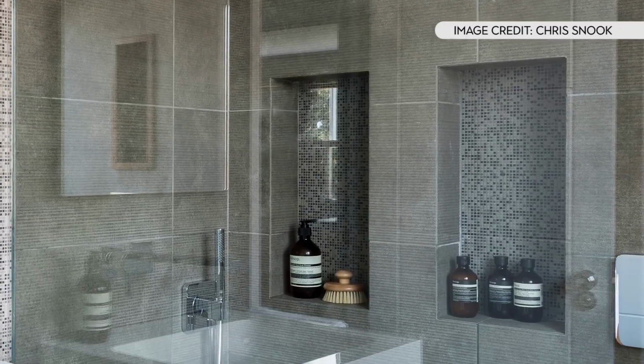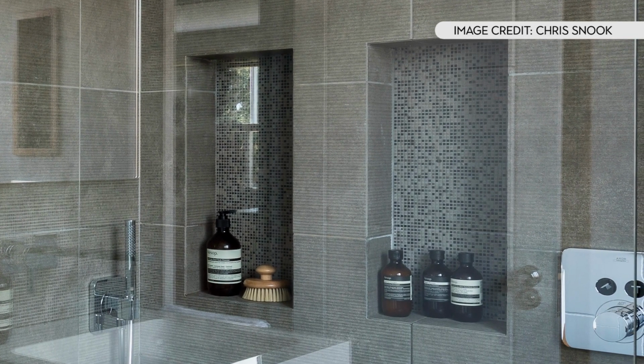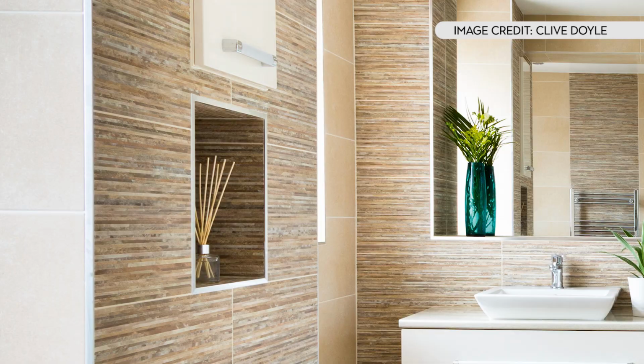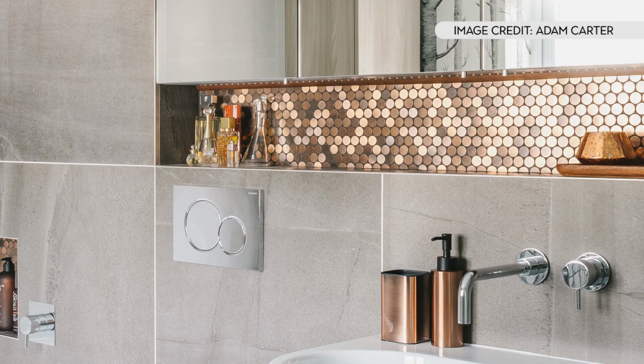Now if you're renovating, the best way to get shelves included into your bathroom is to ask your builder to create recessed shelving. What they'll do is create a stud wall slightly out from the existing wall, and that will allow them to create alcove storage. It's brilliant in a shower, next to a bath, or behind a sink. And the benefit of that is that you're creating the stud space, you've got plenty of room to hide away any pipe work, which makes it look better.